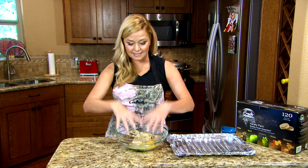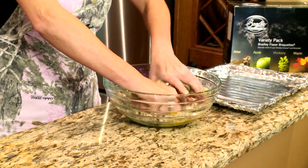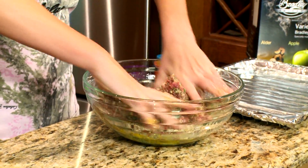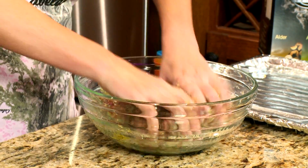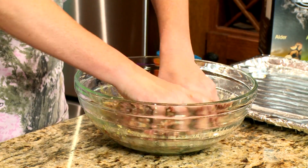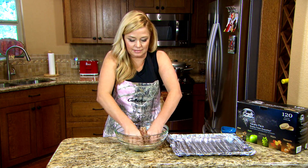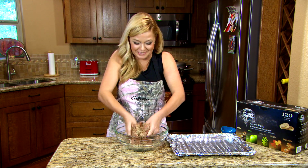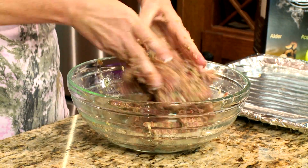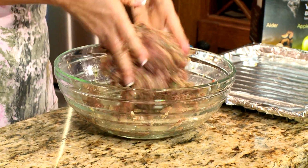You get your hands in and you mash it all up. Get it all mixed in there really good. And I would do this for like 2-3 minutes because you want to make sure you have all the ingredients mixed in together. So the guys think they have a dirty job, but they don't know dirty yet. This is the dirty job. So you get it all mixed in there really good.